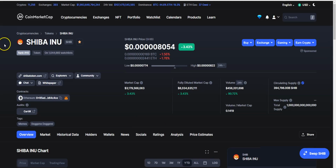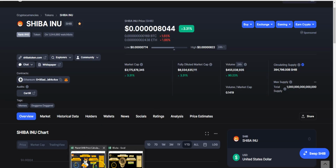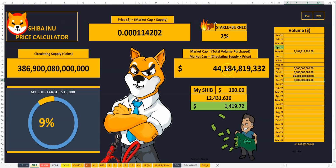We have many people who have Shiba Inu on their watch list. I think 1 million. So if people on the watch list convert into holders, or at least the balance, if they convert into holders, that will probably help us to be able to maintain this, assuming the market is big. By the way, guys, this is just a simulation. It's not a prediction. I'm not a fortune teller.